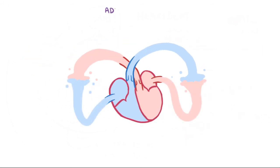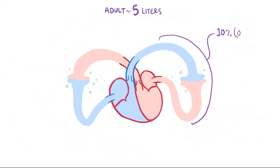Now, in an average adult, there's about 5 liters of blood total in the body, which, just to be clear, is different from the cardiac output we just found, which was amount pumped per minute. Now, taking this total volume, 10% of that, or about 0.5 liters, is in the pulmonary arteries, capillaries, and veins, which make up the pulmonic circulation.